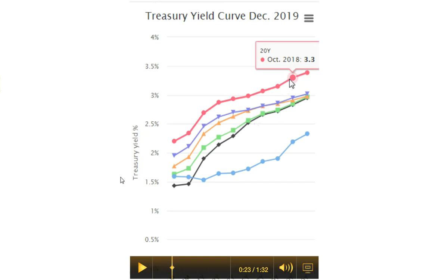And then three, what does the Fed do when stocks sell off? They cut interest rates. Now look at the blue line down here. This is what happened by current in December after the Fed cut rates throughout 2019. And this was right after we had the stock crash at the end of 2018 last year.